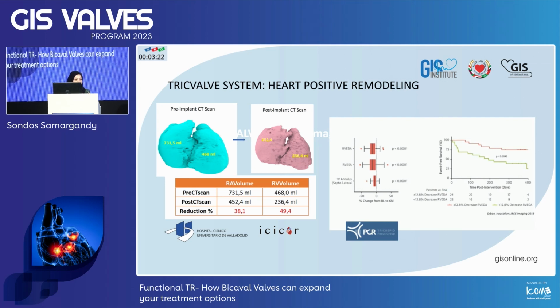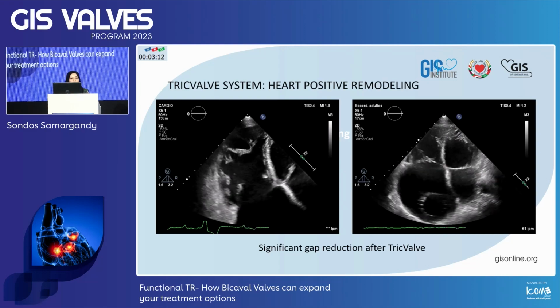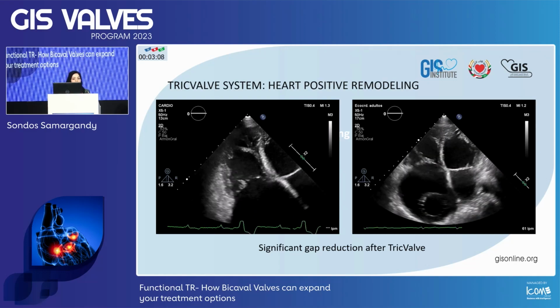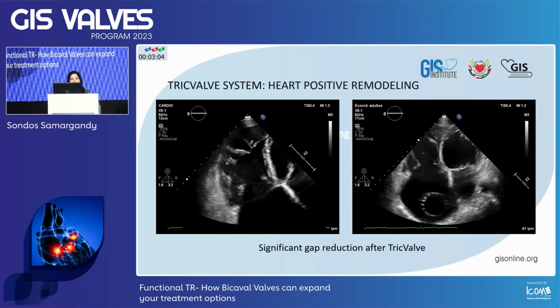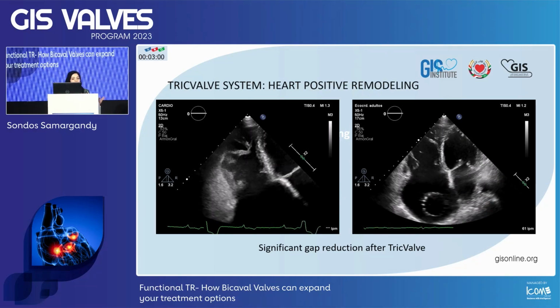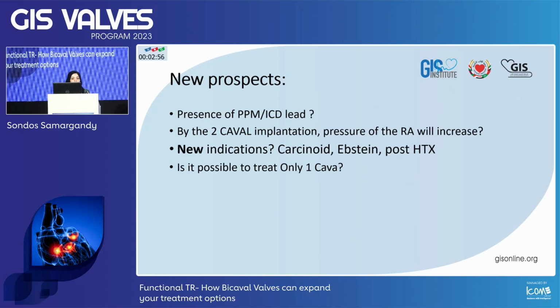So you have to have a good left ventricular systolic function to some extent, more than 35, to accommodate the upcoming circulation. So this is the post-remodeling that we talk about. You can see there was a big gap in the leaflets of the tricuspid valve. After a few months, you can see the gap started to coapt again and come nearer to each other.